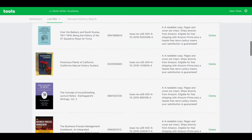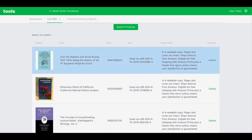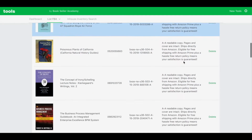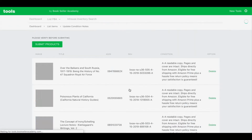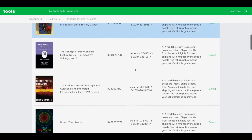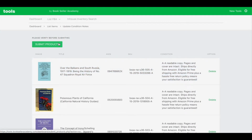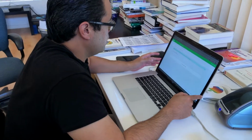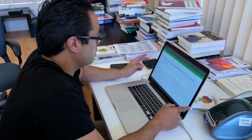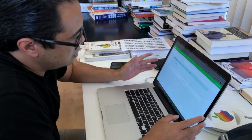All right. Going back into the software, you'll see here that everything is batched in with the custom SKUs, the right condition note for each one, and I'm just going to hit submit products. This is my last chance to verify that this is what I've added into the system, and I will submit the products. So what this will do is it will send everything that I scanned in into Amazon for me with the correct condition notes and the default price and the custom SKU for the cost of goods.